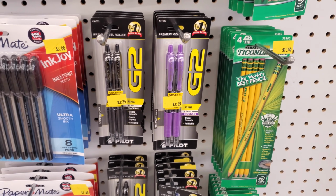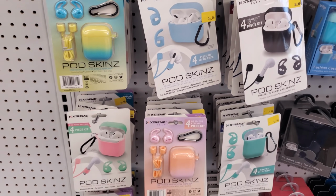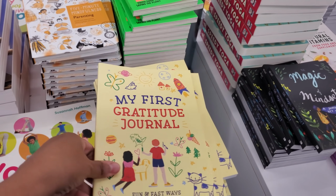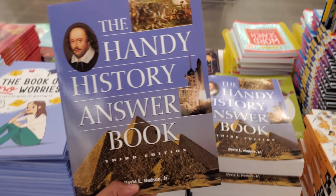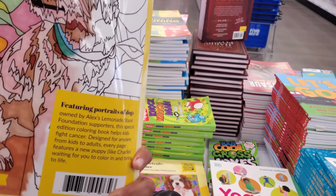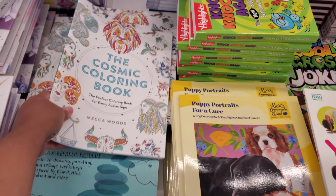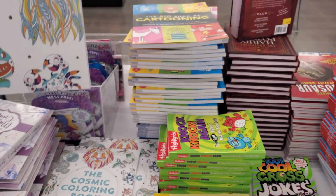These are $3.25 here. Earbud cases. Stars before bedtime, 5 minute. That's kind of funny. They even have yoga for children. The handy history book. Puppy portraits for a cure. Little pictures of dogs. Can you paint them? Oh yeah, okay. My goodness, the cosmic coloring book for every zodiac sign. That's kind of neat, right?